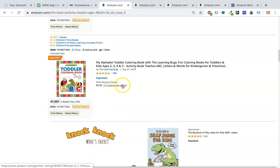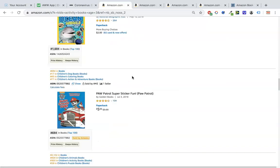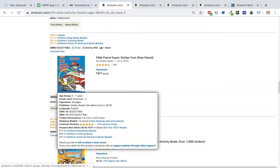So we can see another one here. This one isn't independently published. What have we got here? This one here is 677. That's fantastic. We've got National Geographic there. We wouldn't do that. Paw Patrol.